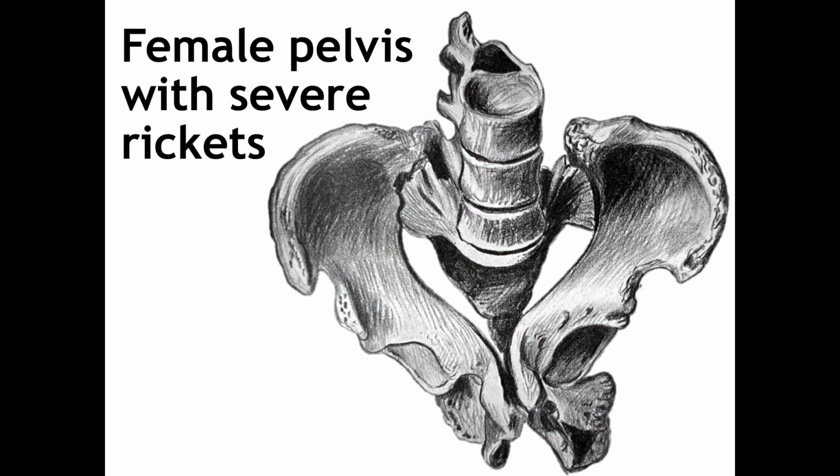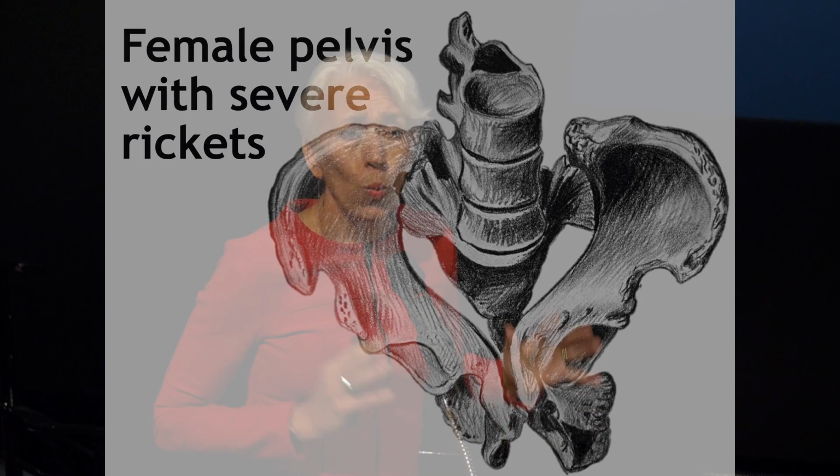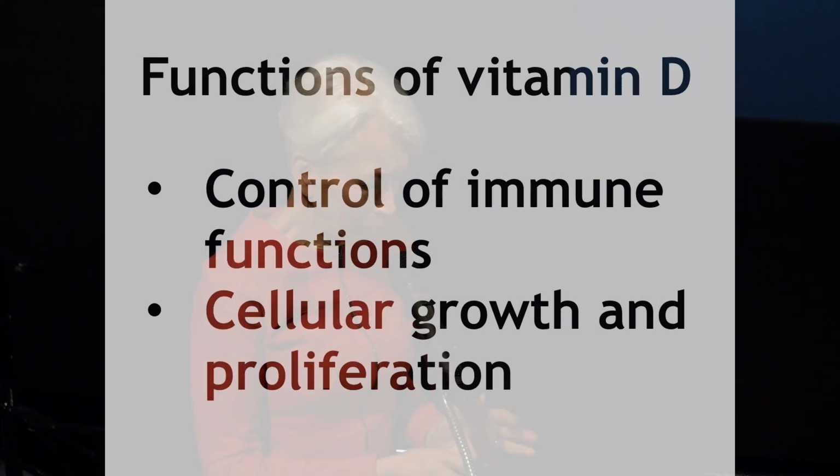And if they have the misfortune to be chronically vitamin D deficient when they're growing up and they're female, their pelvis can become deformed in such a way that it precludes normal childbirth. That is natural selection in action. When something occurs that curtails or eliminates reproductive success, this is a disaster. This leads to extinction unless a change is made.